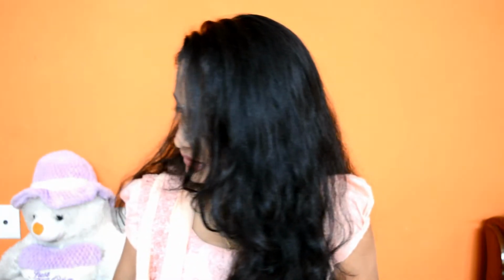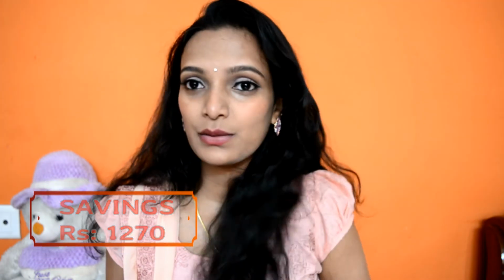Whoa. Alright. I also got these sticky notes from GLOBOX. I also got this GLOBOX keychain. So summing up all the products I have got, the actual cost is around 229 rupees. Whoa. And the total saving I made is 1,270 rupees. Yes, so that's a huge saving.